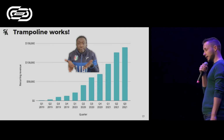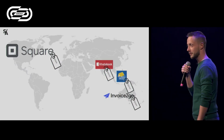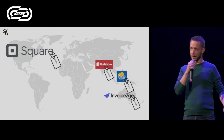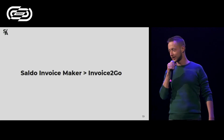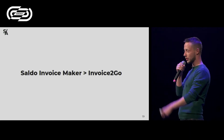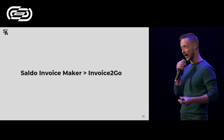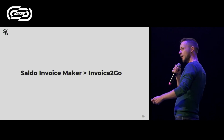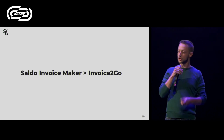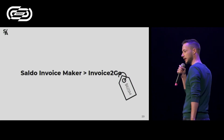But that's not it. When I showed you this slide, you might have thought, oh, what a naive guy comparing himself to market leaders. Good news, we already started kicking butts. For example, Saldo Invoice Maker already overthrew Invoice2Go in App Store ranking because again of our unfair advantage, proprietary App Store optimization technology. So now we are having more organic traffic than these guys, market leaders. And just to remind, we are talking about a 600 million company.